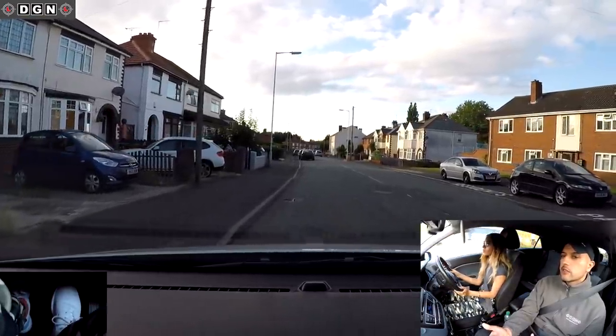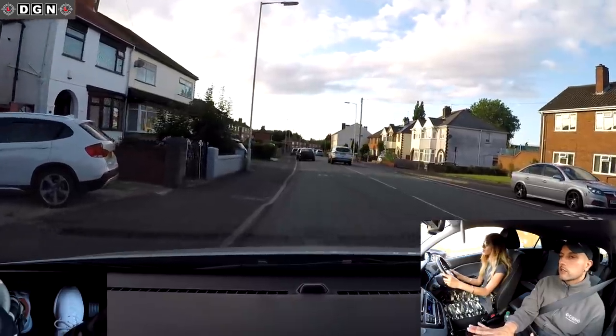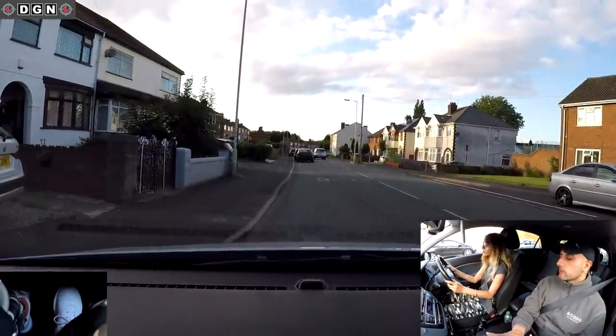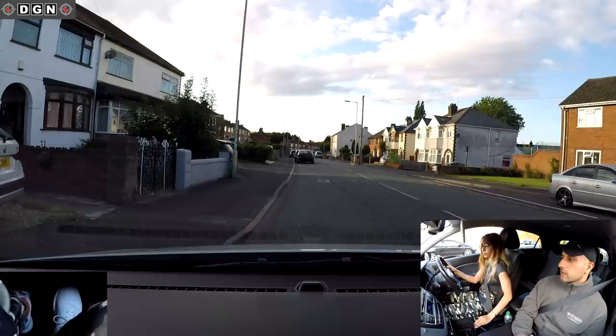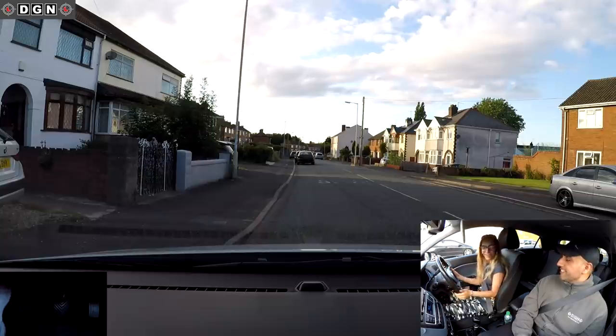Where should the clutch be? Off the brake, light roll, steer to the right a bit more, and stop here. Stop. Good. Okay, I think I need a break after that.